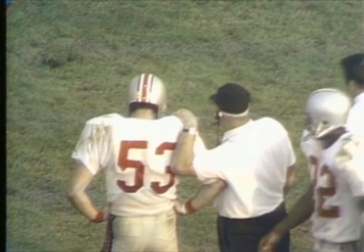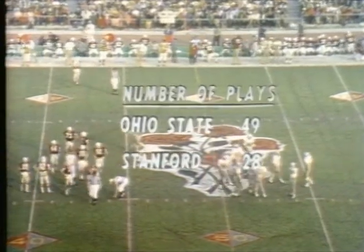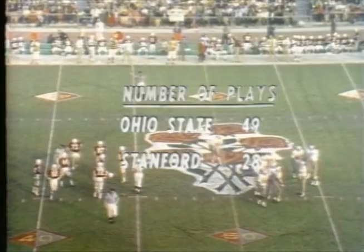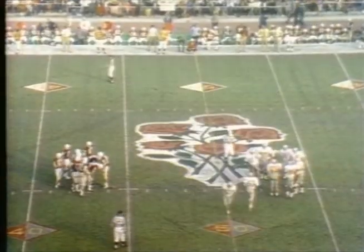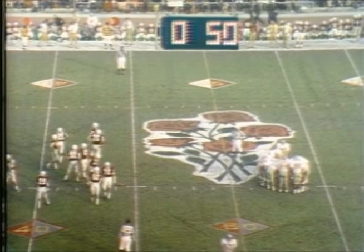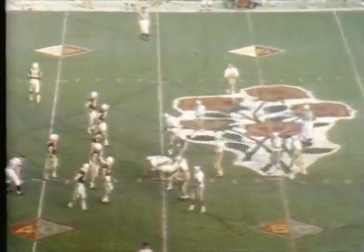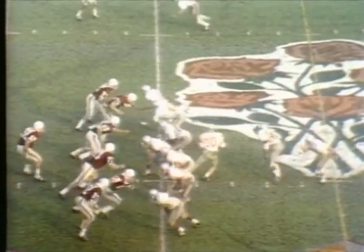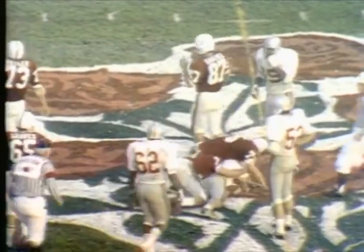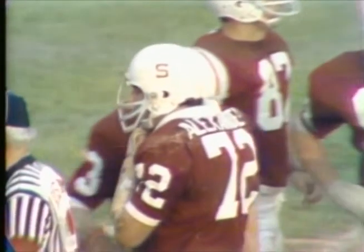Woody Hayes is about to send the play in. Ohio State, you've seen the number of plays they run off, 49 to 28 for Stanford. If my information is correct, that's the first pass Galbos has thrown this season. It'll be third down now and six to go with 50 seconds remaining in the half. Kern hit the 49 of Stanford by Bill Alexander. Number 72, a senior of San Diego.